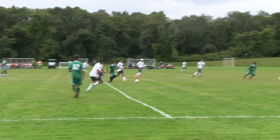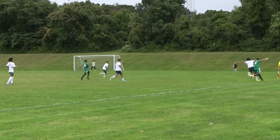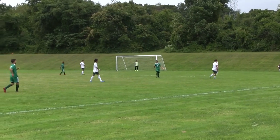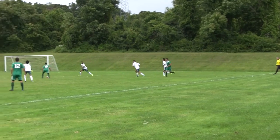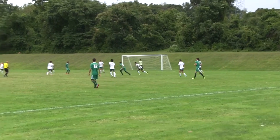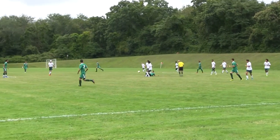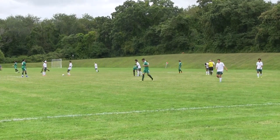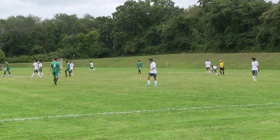Good play. Now it's at center field. Up to number 3. Pushing. No calls. Trying to break it up. Nice center to number 10 in front. Paulo Schultz. Slide tackle. Called for that. Very aggressive play there by Paulo Schultz.